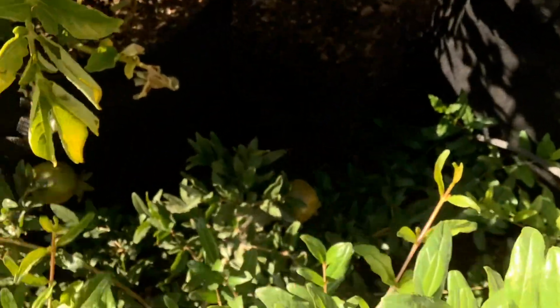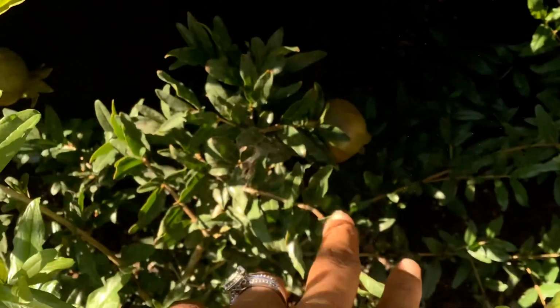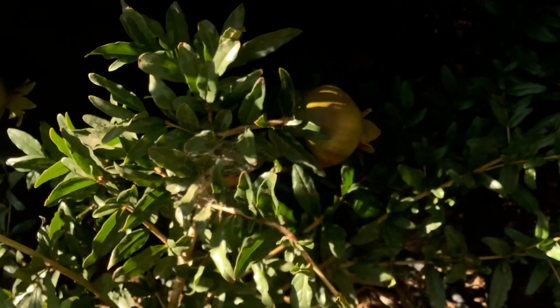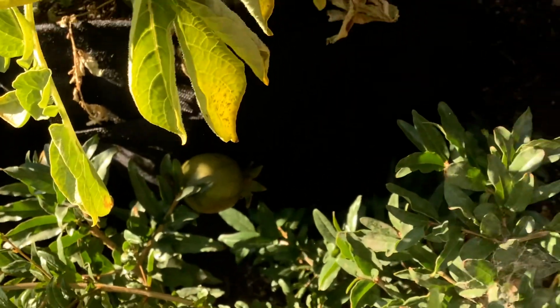And let me give you an update on the pomegranate. I have had tons of flowers, all fell off but 3. And so here's one of them, if you can see that. And then there's 2 more over in there.